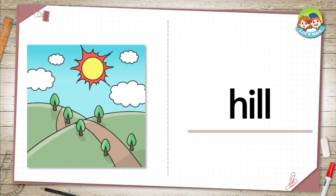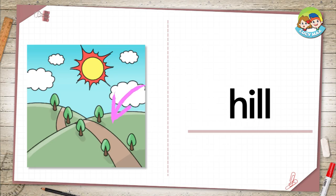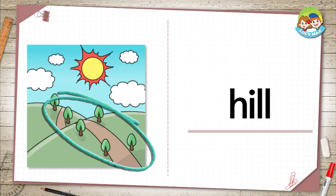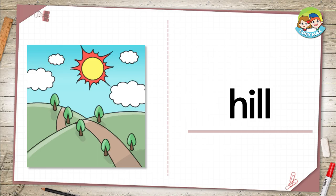Let's study some words with pictures. Hill. In the picture, you see the land going up. That is a hill. A road is on the hill. And trees are along the road. Do you have a hill in your town?